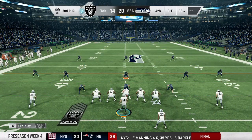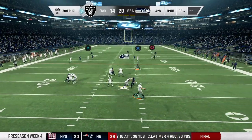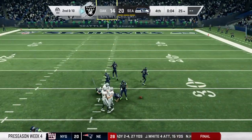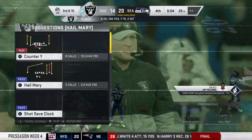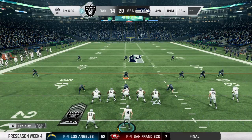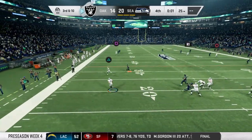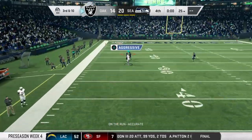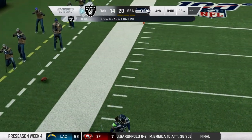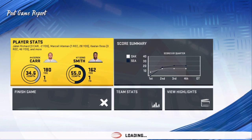Now Carr, after the incomplete pass, brings him up 2nd and 10. Carr to throw. Rolling to his right. He's going to let it fly. And he knocks the ball away, and it falls incomplete. So back-to-back incompletions, and that has him staring at a 3rd and 10. One final try now for Carr. Buying time to his left. Now a desperation throw deep downfield. And it's incomplete. So their final drive comes up empty. And with that, the ball game is over.